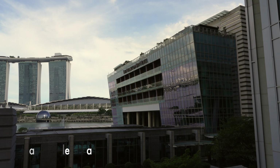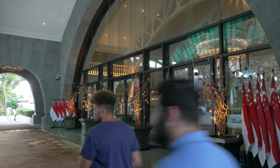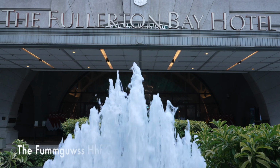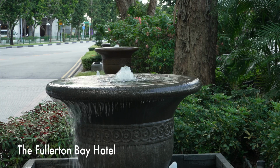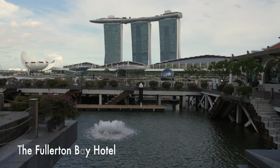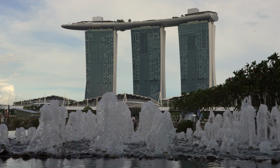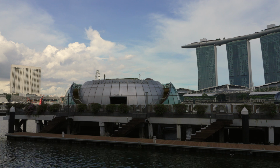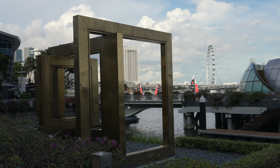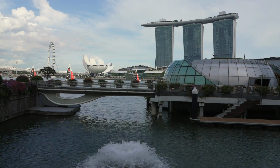So, as I wandered around this side of the harbour, a lot of the buildings that I looked at had the name of Fullerton on the side, like the Fullerton Bay Hotel that you see here. And that's probably because there's the Fullerton Hotel, the Fullerton Bay Hotel, the Fullerton Waterboat Hotel, One Fullerton, the Fullerton Pavilion, and they also apparently own the Customs House and Clifford Pier. So it's a major development that's been taking place around Marina Bay, known as the Fullerton Heritage.